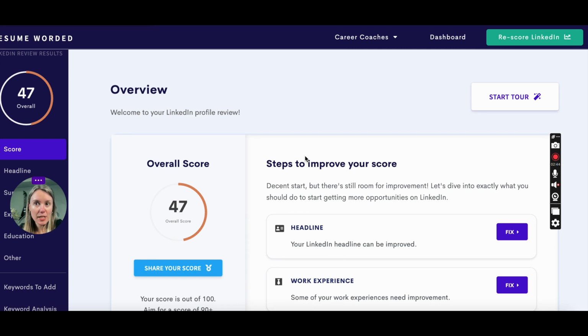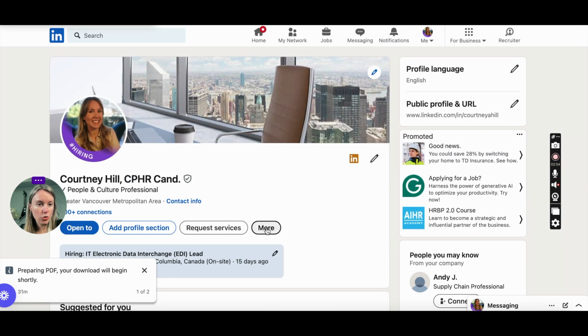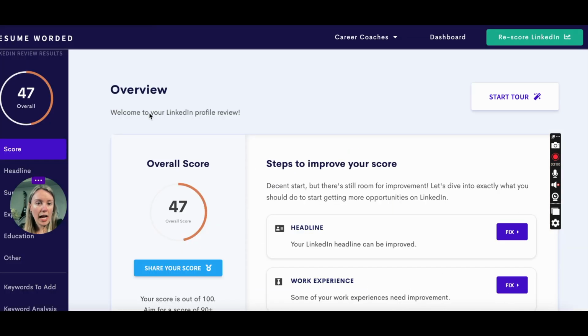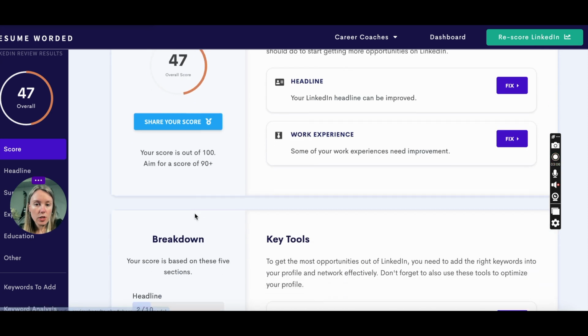So it asked me to actually download my LinkedIn profile and upload it here. You can do that right from your own LinkedIn profile. You just go to More and Save to PDF. And that's what you'll drag and drop right into the tool here. And yeah, it will give you a score.